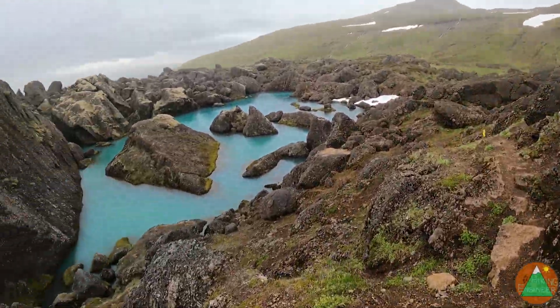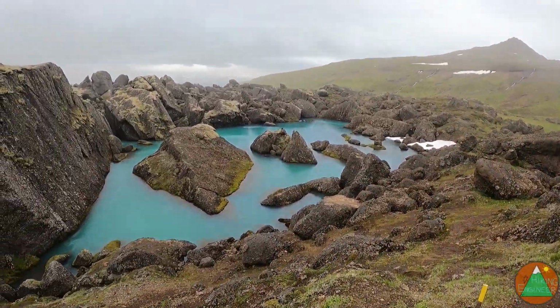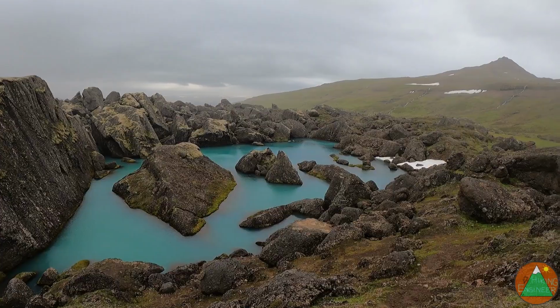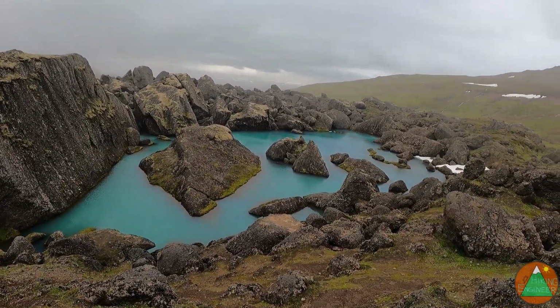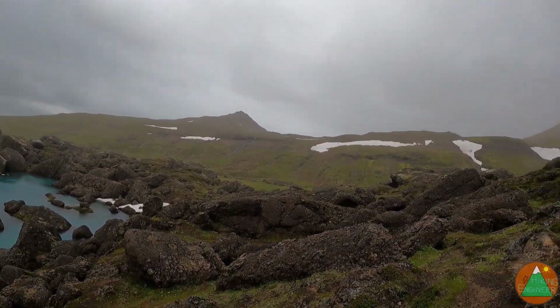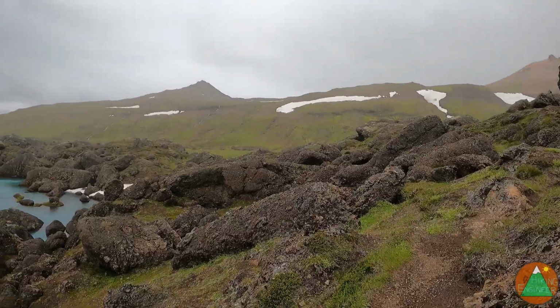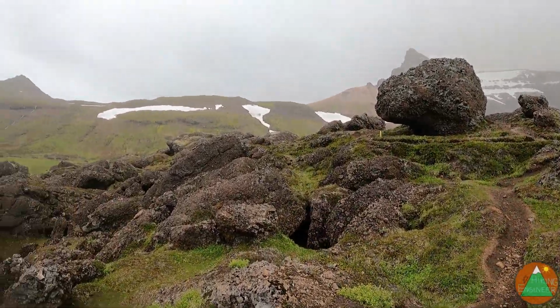I'd like to get off this rocky trail. Wow, that's awesome. All right, we're headed up. I see people up there. I'm going to put my rain jacket on. Might put my pack cover on as well, so I will check in later on.